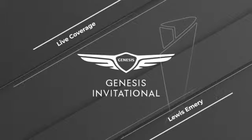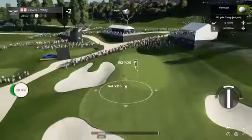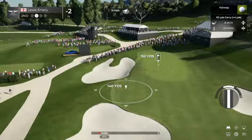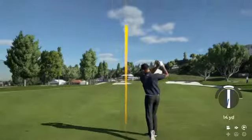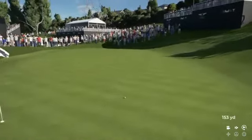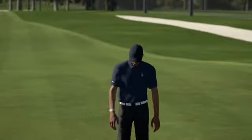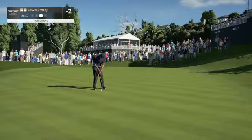Okay, let's get back to the action. Playing from around 150 yards here. Wind is blowing left to right. Going to try and hold it against the wind. Looks to have opted for the 8-iron. This one could take a little bounce to the left. A nice approach shot there. Pin high inside the range. Yeah, it's about 14 feet to the hole.